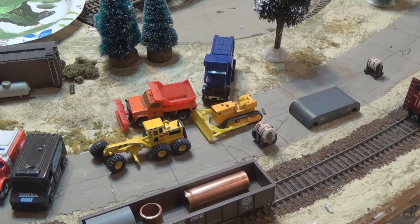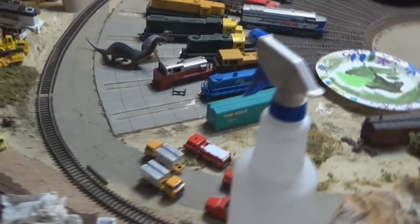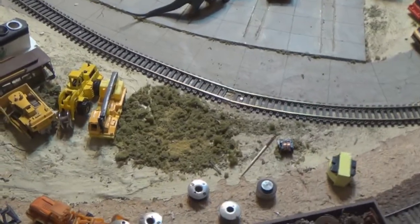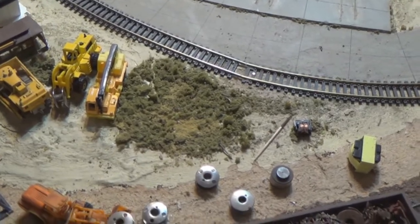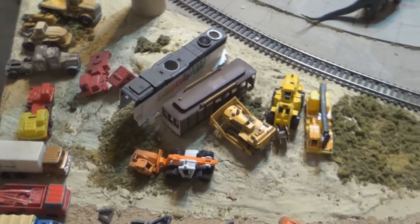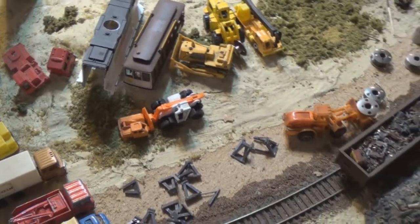Now, let me take you over and show you some more stuff. I was telling you about the stuff from the dollar store. And like I said, I pick up a lot of these kind of things at yard sales when I go. I haven't been to a lot of yard sales in the last couple of years. But thrift stores and things like that.